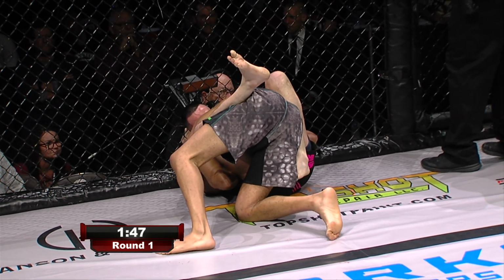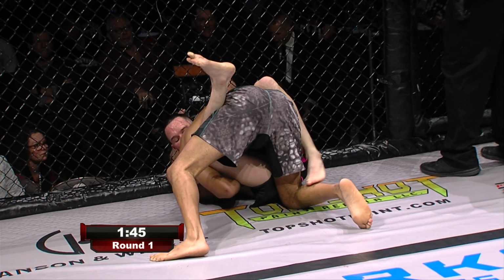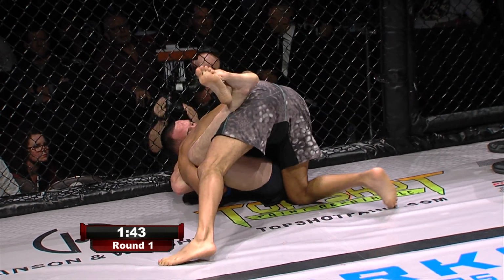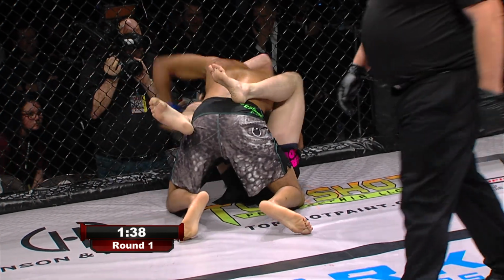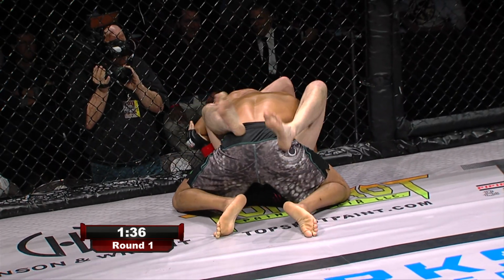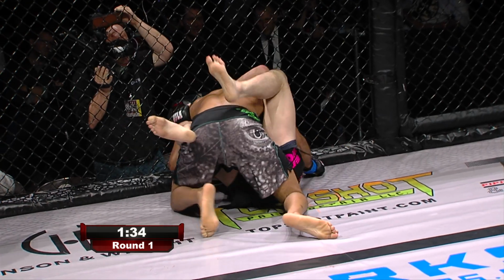The only problem is if he doesn't, his arms are definitely going to feel it in a five-round fight. He is going to gas himself out if he cannot get the finish right here early. And he's out. See that move now. He moves into full guard.